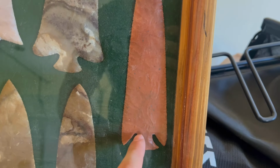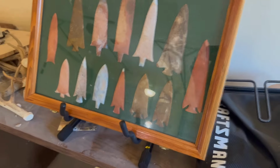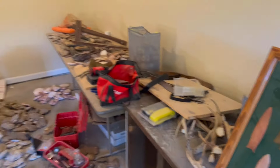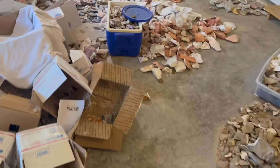But just a small little seam. I think it cut across there. You can't really tell. And then this one is too, because I dropped it. But the other ones are intact and are for sale. And I just got too much around here. So this is my walkthrough: Tallahatta, Flint River, Coastal, just Jasper, all sorts of stuff.